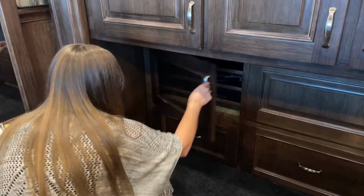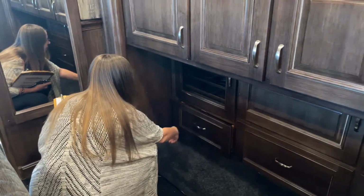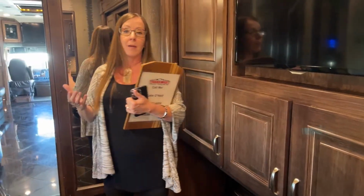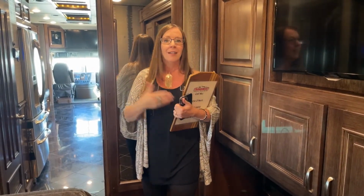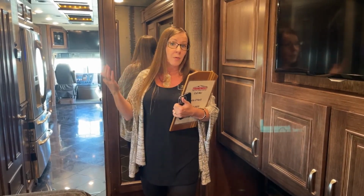Now here at Transwest, we do not warranty satellites because oftentimes they're out of date. But we would be happy to help you get anything that you'd like to have set up on top of this. And if the satellite system works, this coach came in yesterday. Wait, not yesterday, Saturday. Today's Monday, so Sunday we're closed. If the satellite works, you're welcome to use it.